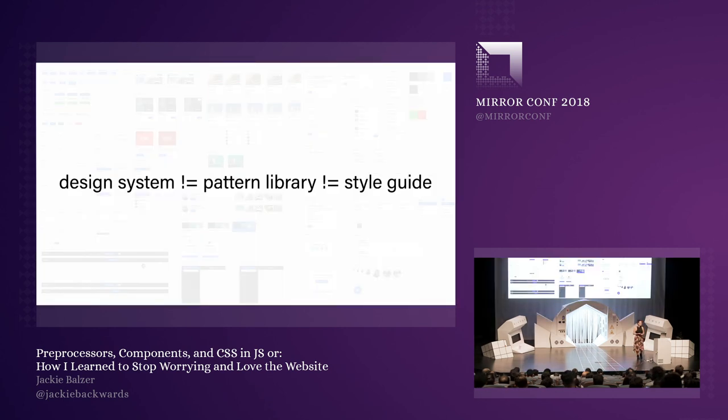So some fun facts. I'll start with an easy one. We're not using a design system. That's okay. You can still build a good website without a design system. We do have a set of reusable components and a cohesive style that everything is designed in, but ultimately, it's not a design system.